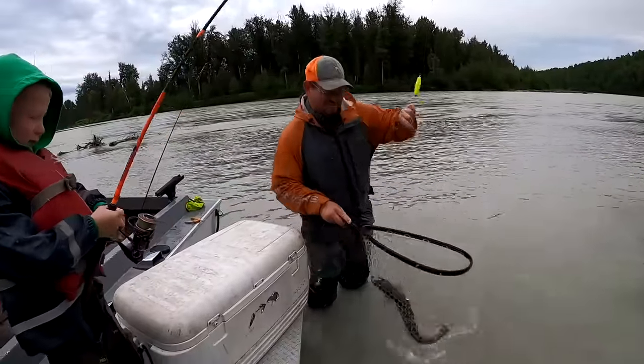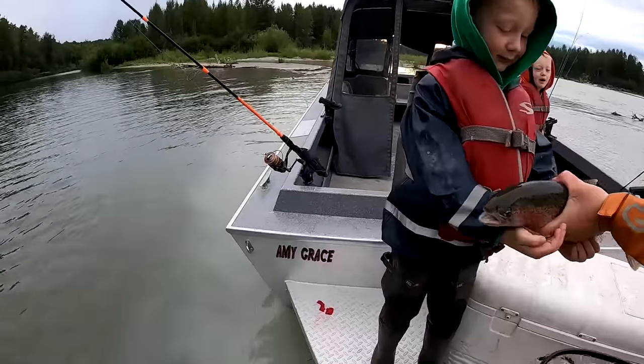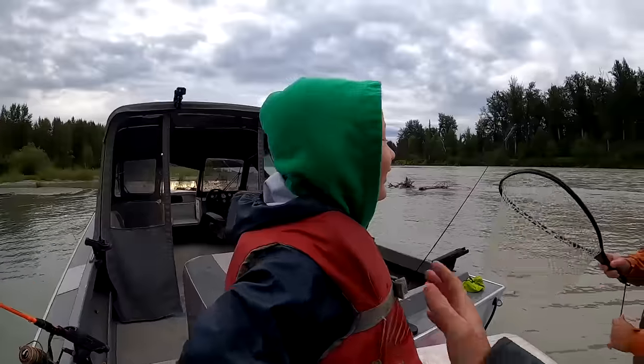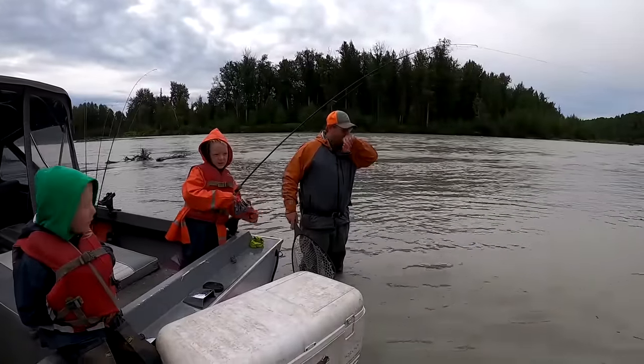Oh, good thing he's got the trout net handy. Look at the size of that rainbow. Hey, here, hold him, hug him tight. Look at that. Oh, that was a beautiful rainbow. That was bigger than Grandpa's pink. Thomas, all right, bud, keep fishing.